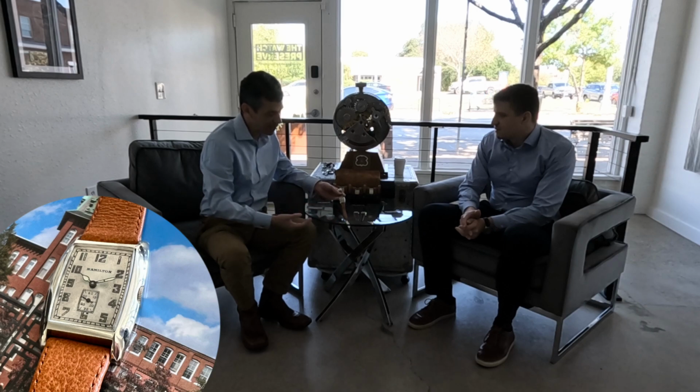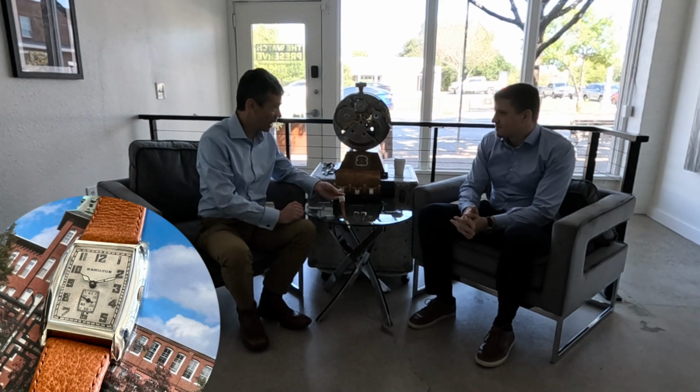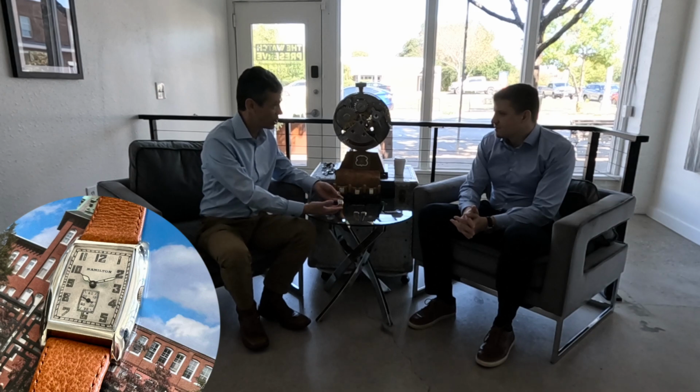Now, more recently, evidence has come out that maybe he didn't quite make it to the North Pole, but at the time, it was assumed that he was the very first person to fly an airplane over the North Pole. So this was huge news worldwide. And so a few years later, when Hamilton introduced this watch, it named this watch after Commander Byrd.